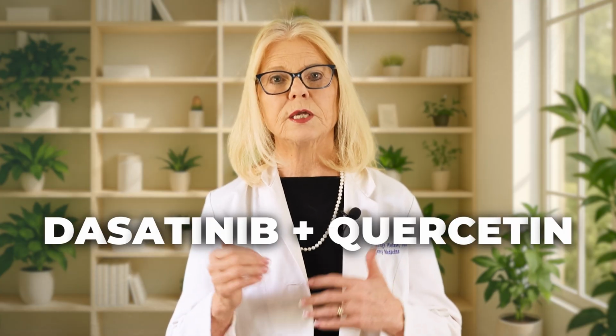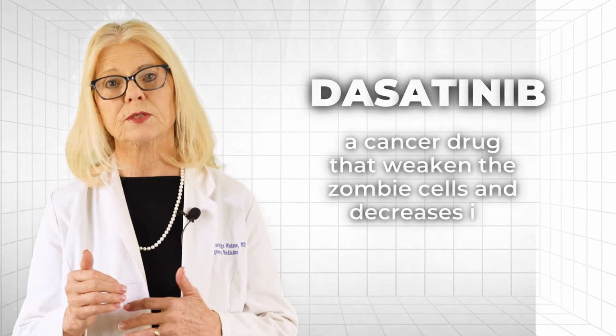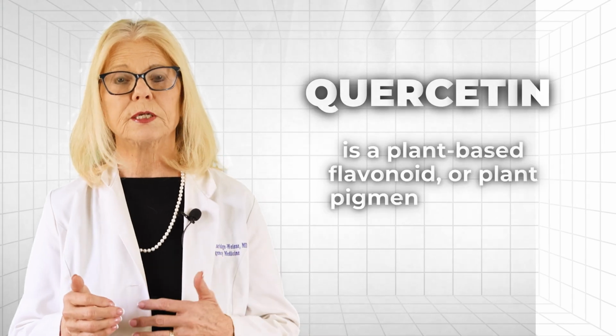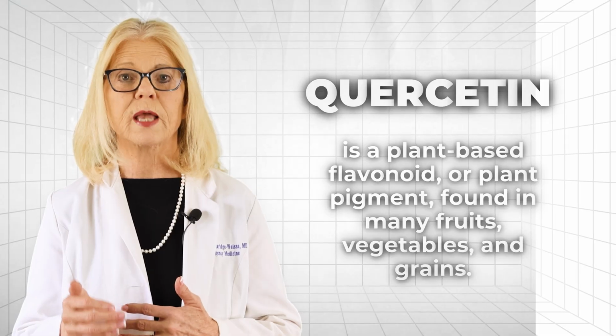zombie cell killers. Number one is actually a team of 2 killers. It is called Dasatinib and Quercetin. Dasatinib is actually a cancer drug that weakens the zombie cells and decreases their ability to survive. Quercetin is a plant-based compound that's found in some fruits and vegetables. Together, they work synergistically. They're like a tag team that seeks out and destroys those zombie cells. And when they find them, they cause them to self-destruct.